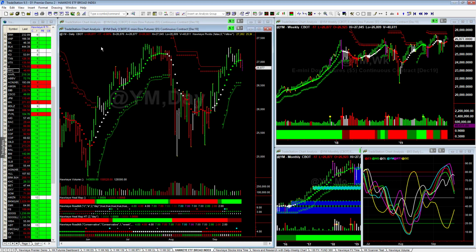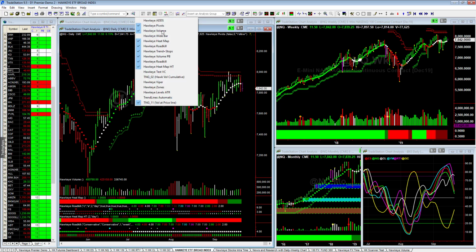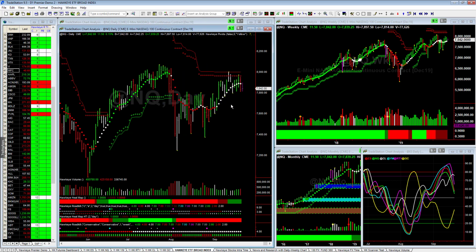Nasdaq, very similar story, failure to meet new highs. Volume is clearly trying to be up to the buy side, but it's not successful. It seems to be failing as well. It's plateaued out, and if I were to put my zones on, then you can see that again we are in a trading range, very tight zones, not a lot of clear space. So price is probably going to stay in that range, if not bounce back down to the 7600s if we continue to see this weakness coming out.